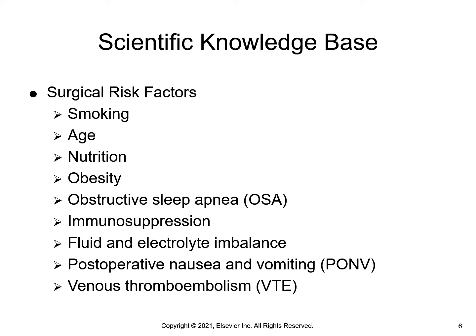Surgical patients who smoke are at a higher risk for developing pneumonia, atelectasis, and delaying wound healing. The very young and older patients are at a greater surgical risk due to an immature or a declining physiological status. Tissue repair and resistance to infection depend on adequate nutrition. Surgery increases the need for nutrients.